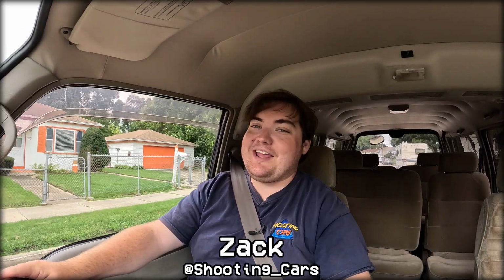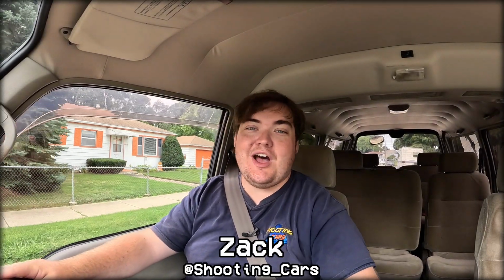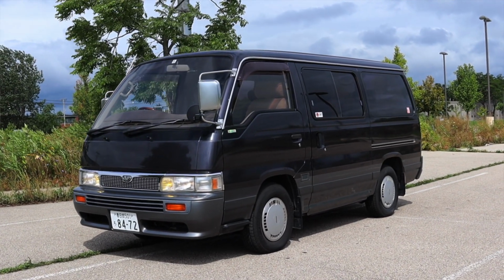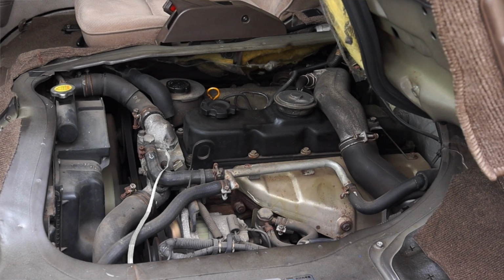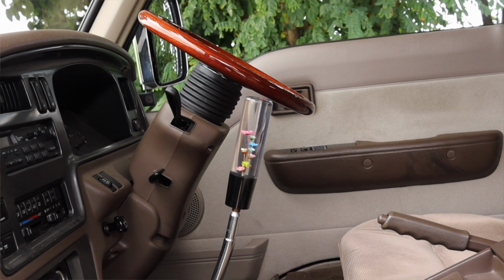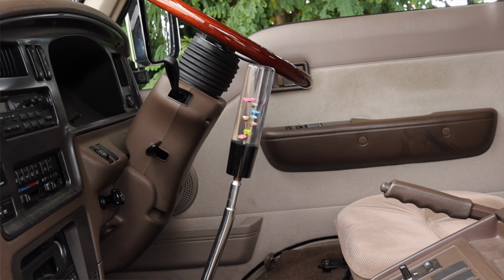What's up, guys? My name is Zach, and today I am driving a 1994 Nissan Caravan Silk Road. Below me is a 2.7-liter diesel inline-4, as well as a 5-speed manual transmission.